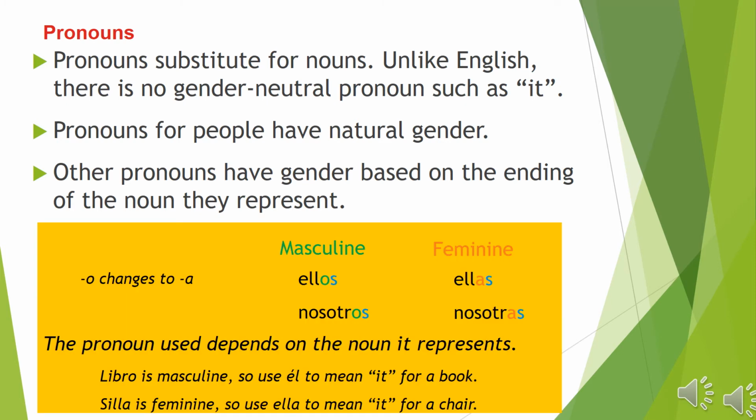For example, the word libro is masculine, so you would use the pronoun el to mean it if you're talking about a book. The word silla is feminine, so you would use the pronoun ella to mean it if you're talking about a chair.